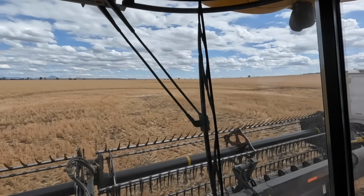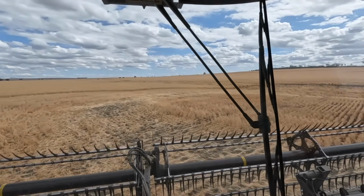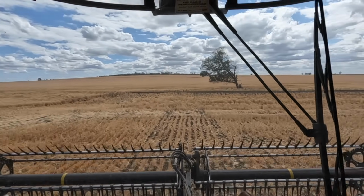Just going to do up and down this little bank here, because it's going to be a bit hard to get up and over, so there's a little bit more fiddly stuff to do here. But it's great. Once you get the fiddly stuff done, it's a good feeling, you can just hook in.